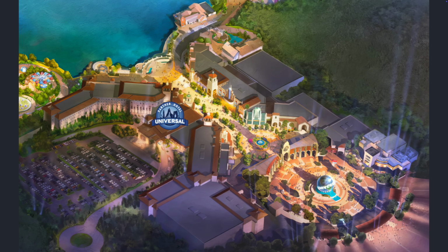Next we'll move to the front plaza. You can see where the security area is at the front with the lights shining into the air, and then the iconic Universal globe. I just can't believe that we're going to be getting a Universal globe in the UK, and hopefully, that's an amazing opportunity for photos. That whole plaza area will be brilliant.